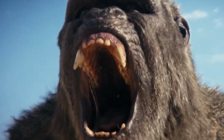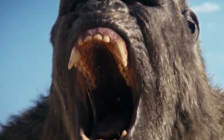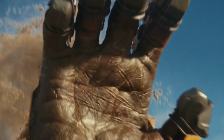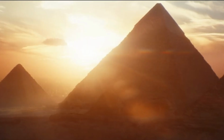You can really tell. I mean, he is kicking the crap out of Godzilla, punching him into the ground over and over. You can tell he has the better hand. And this is the powerful Godzilla. This is the supercharged Godzilla that goes up against Shimo later. So that really says something about how good of a fighter Kong is and how powerful he is in this movie, especially with the gauntlet.